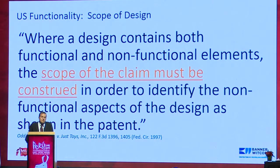So there isn't, in the United States, it just says in the statute, anyone who makes, uses, sells, or offers to sell the patented invention infringes. This is the same standard as a utility patent. There's nothing in the actual statutes in the United States that say exactly how you are to read that.